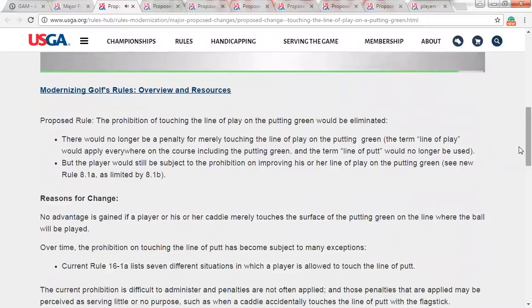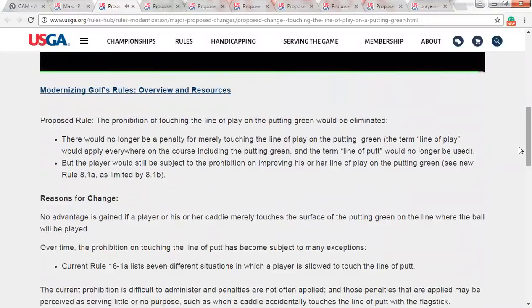Okay, so there would no longer be a penalty for merely touching the line of play on the putting green. The term line of play would apply everywhere on the course, including the putting green. The term line of putt would no longer be used. But the player would still be subject to the prohibition of improving his or her line of play on the putting green.